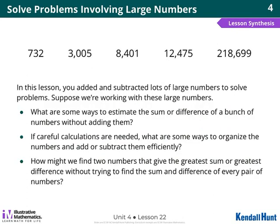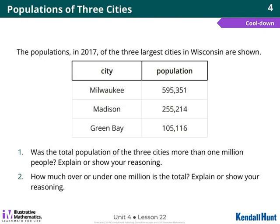All right. So we are skipping to the cool down because we're out of time. Your cool down should be the very last page of your packet. And then when you are done with your cool down, you're going to turn it in. Your math workbook goes home. There is one more lesson, and there's extra practice pages. You are welcome to do those on your own. Tomorrow is our test.